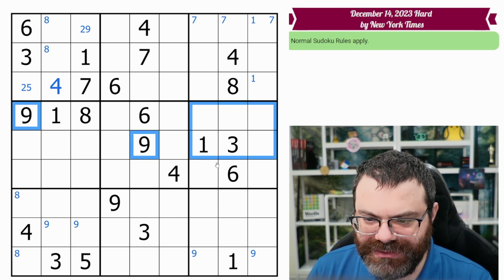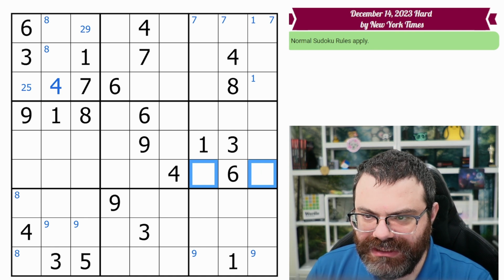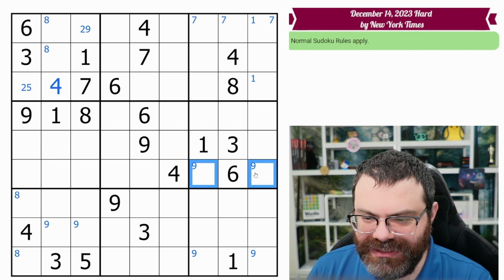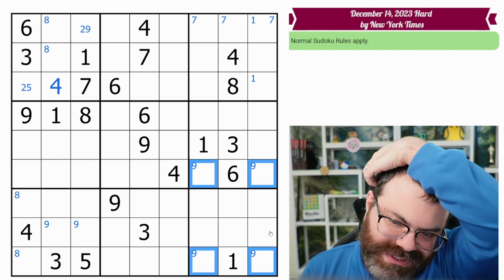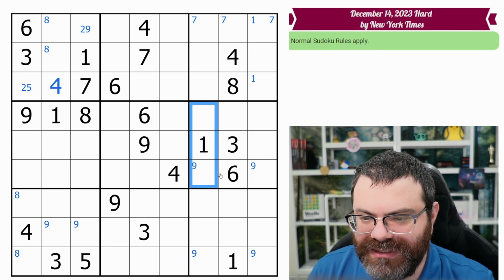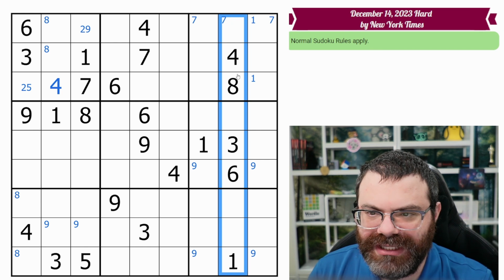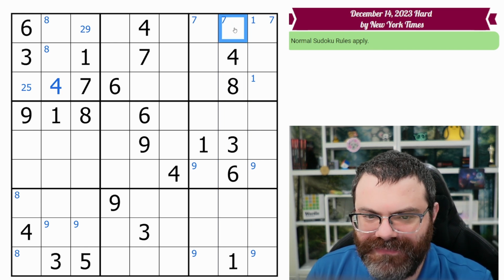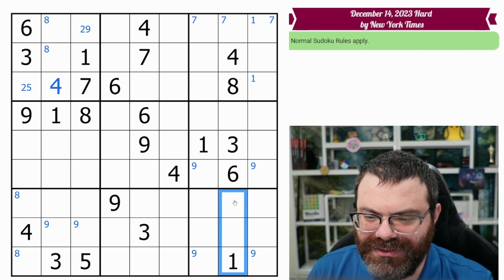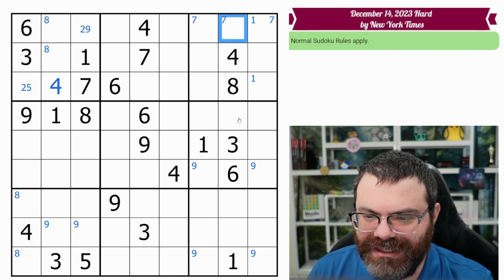Let's do the 9s first. There's a 9, one of these two. Oh, interesting. Okay, so 9 is in one of these two, and 9's in one of these two. There's a few ways you can think about this. One way you can think about it is, hey, these 9s in these boxes are completely avoiding column 8. So where does 9 go in column 8? The answer is it has to go here, right? Because if 9 went anywhere else, sorry, 9 doesn't go anywhere else. So if 9 wasn't here, it wouldn't be anywhere in the column.